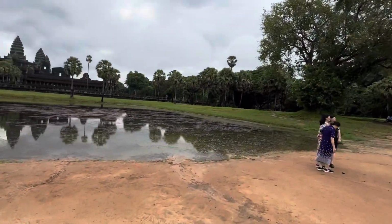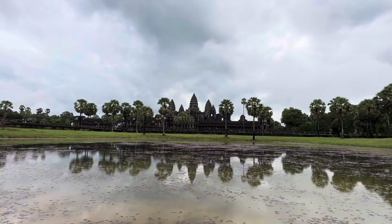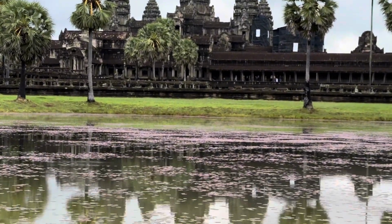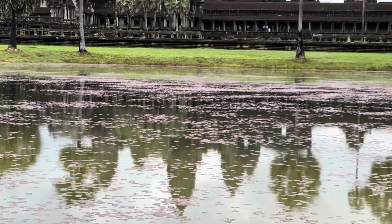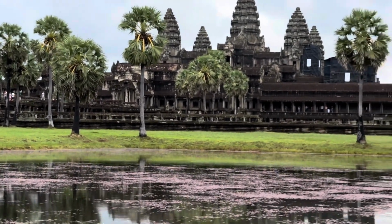So there is this pond, and behind it, as you can see, the towers, very iconic spots. And also from this angle, I guess you can see that now there are more than 3 towers. Now you can see the other 2 that are behind. So now we can see 5.